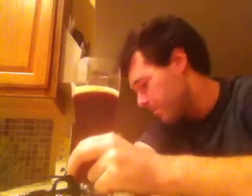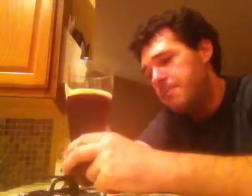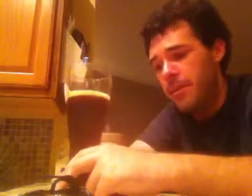So let's grab a taste of Troegenator. Oh, wow. Yep. Tell you what, the aroma fools you because the taste of this beer is strong. And I do taste the very, very roasted, chocolatey malts that are used in this. Not getting much of a hoppy taste, but that's par for the course at 25 IBUs. And Bocks are not supposed to be very hoppy.